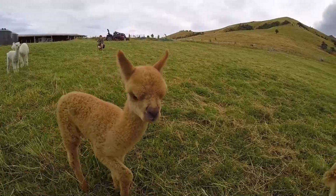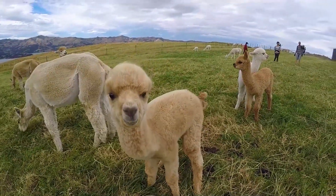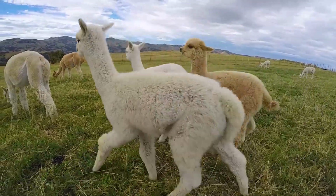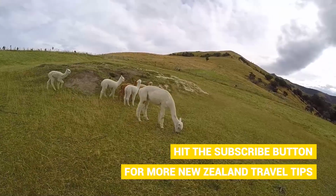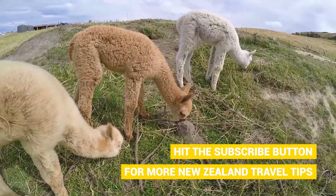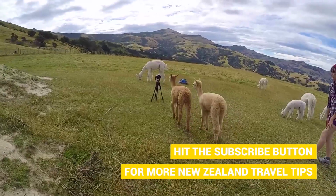They're running after us, they are checking out the camera, they are running on top of each other, they are standing in front of the wind, they are looking for some food, they are smelling our hands and our feet and our clothes and our backpack. They are coming to get stroked, they are coming to be pet, they are running after each other, they are playing together, they are stroking each other, they are running around the whole paddock, they are rolling in the mud, they are taking a nap, they are doing so many cute things.